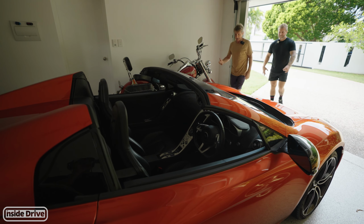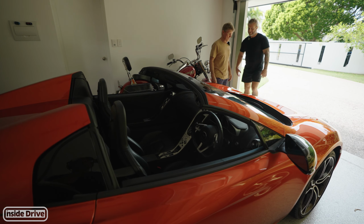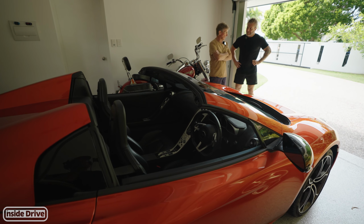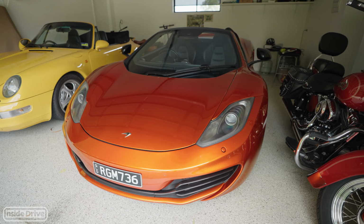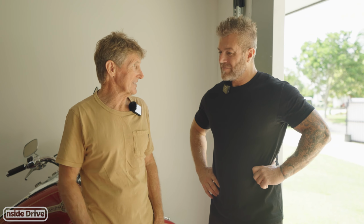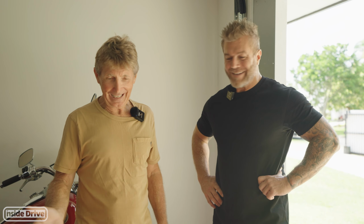Okay, Ty, here's a few toys in here as well. The first one's a 2013 MP4 12C McLaren. So, you know, you're talking, 11 years old. Wow. I mean, this is art, isn't it? Oh, I mean, it's just incredible. This is exactly what we're here for. Oh, yeah. Stuff like this.